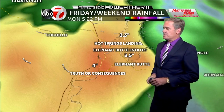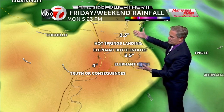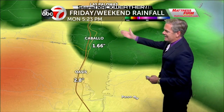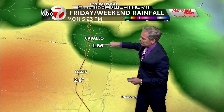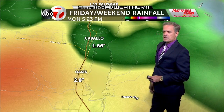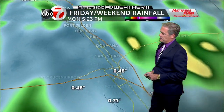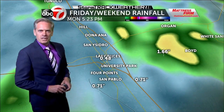Here's Doppler radar estimates. This is at 5 o'clock, and notice some of the rainfall numbers, over 3 inches, 4 inches in the parts of town as we drift farther down towards the south. Again, this is Friday all the way through the weekend. Look at KVIA Lake. Getting reports of almost 1 3/4 of an inch, even south around Oasis. Then as we make our way into portions of the Las Cruces area, you can see some of the numbers there, about 1/2 inch of rainfall.